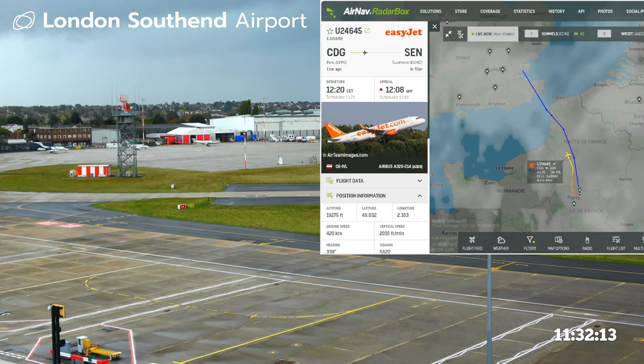So currently, guys, you are watching the live remnants of the inaugural Charles de Gaulle flight here into Southend Airport. So you can watch along. You can probably see the little box there where it's just pinging, showing you exactly what is going on.